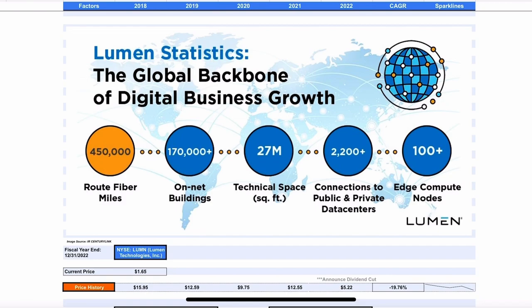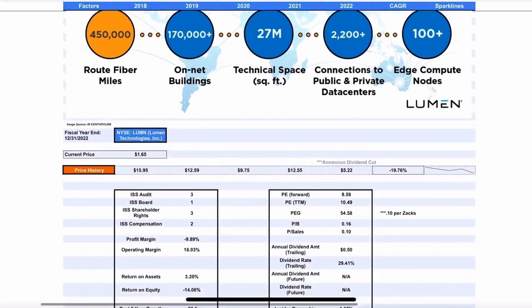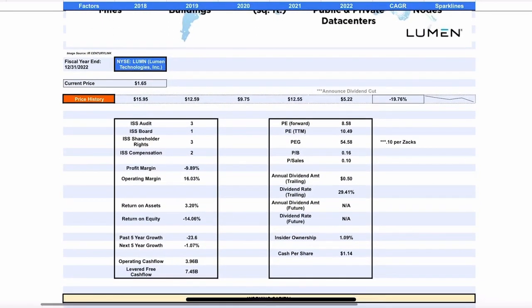That is to say, the company has been sitting under $2 primarily for the last few months. And there's a reason that it dropped from almost $16 in 2018 down to $1.65 just the other day. So we're going to dive into that during this video.